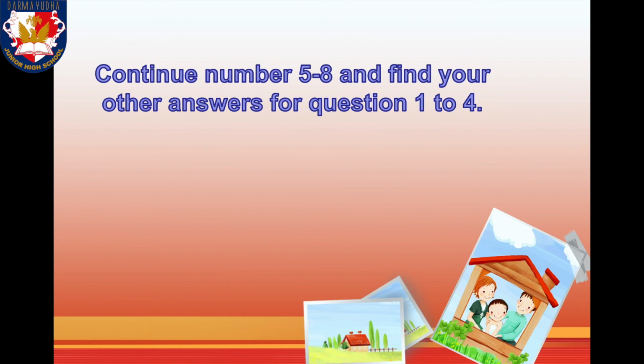Now, you have the other questions, number 5 to 8. Do it yourselves. And remember to also complete question number 1 to 4. Find your answer, which must be different from what we have discussed before. Good luck.